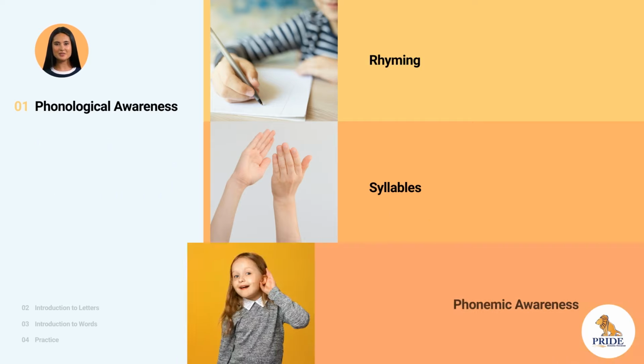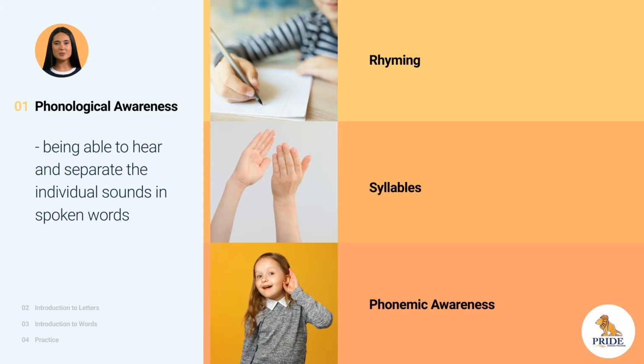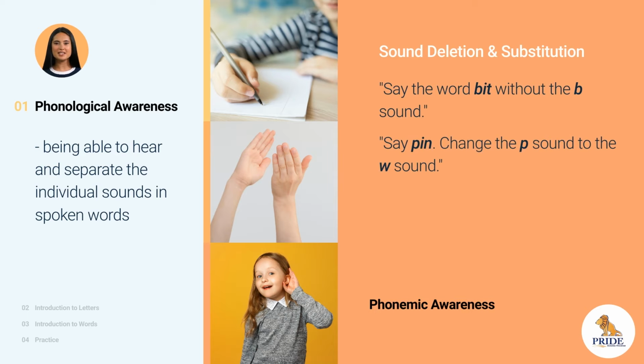Phonemic awareness. Phonemic awareness means that your child is able to hear and separate the individual sounds in spoken words. For example, the instructor may ask to identify a specific sound in a word. What is the first sound you hear in the word mop? What is the last sound you hear in the word mop? Or removing a sound from a word. Say the word bit without the B sound. Or changing a sound to another sound in a word. Say pin. Change the P sound to the W sound.